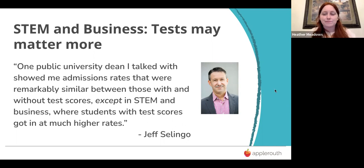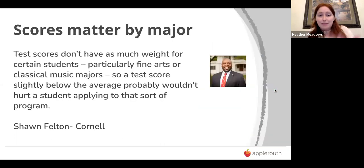Again, it's thinking about what's the story you're telling here. Also, they matter by major, right? Test scores don't have weight for some students, like fine arts or music or something like that, right? So if your test score is slightly below the average that the school's thinking about, it probably wouldn't hurt if you're applying to that particular program. Of course, this depends on how the school works. Some schools may not do admissions by programs and majors like that. This would be a little bit different. You want to do some research, but this would be for, again, for fine arts, or maybe you have to also audition or something like that. So you want to think about the whole story you're telling here.